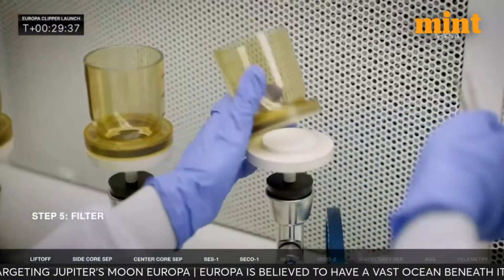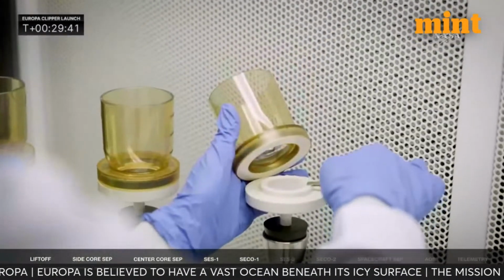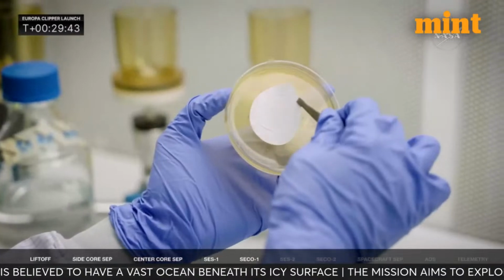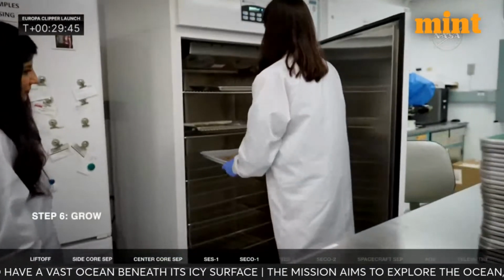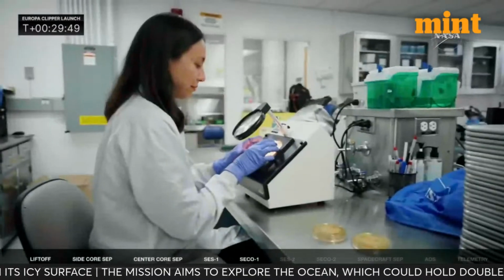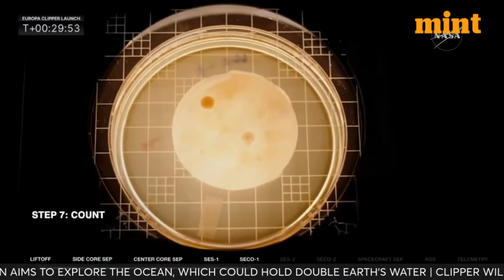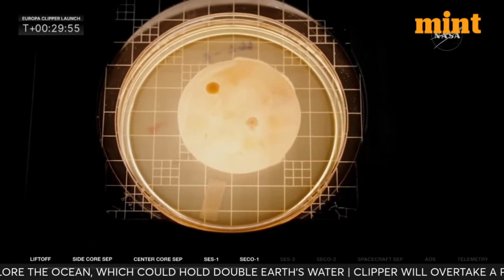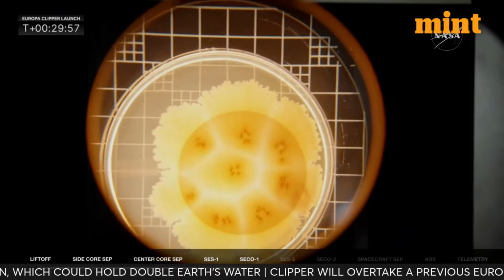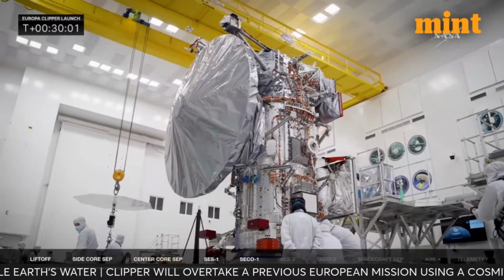The liquid will filter through and the bacteria will stick on top of the filter. From there, we put that onto a plate of bacteria food. From there, we let it grow for 3 days. We count every 24 hours for 3 days. They are really diverse, actually. They come in different colors. They can be tall and ridgy or really circular and smooth. Some of them really spread out. We use that number to estimate the number of microbes living on the spacecraft.